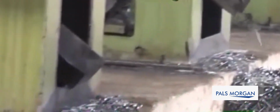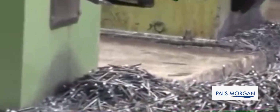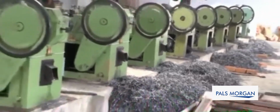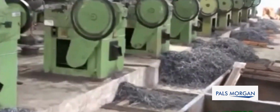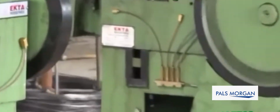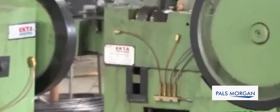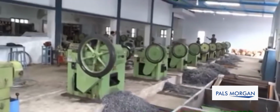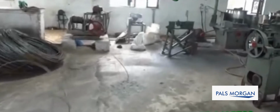Forming is a process where wire is drawn from a coil and fed into the nail making machine, where it is gripped by a pair of gripper dies. The shape of the head of the nail has been machined into the end of the dies. While the dies clamp the wire in place, the free end of the wire is struck by a mechanical hammer. This deforms the end of the wire into the die cavity to form the head of the nail.